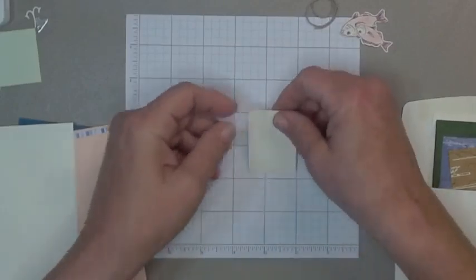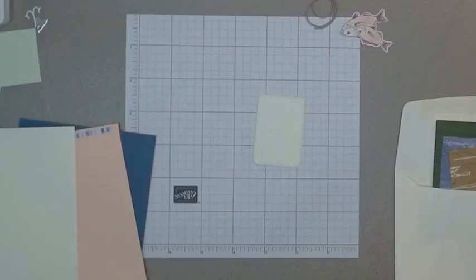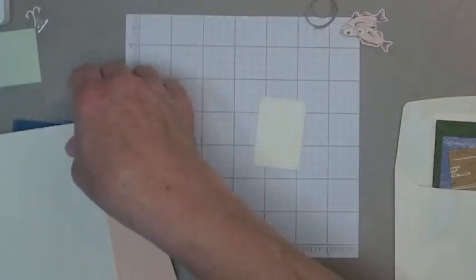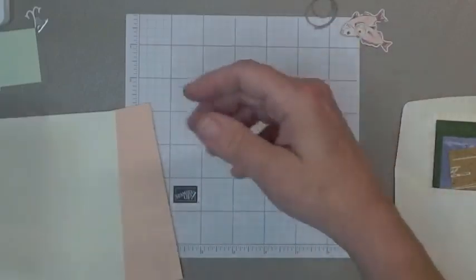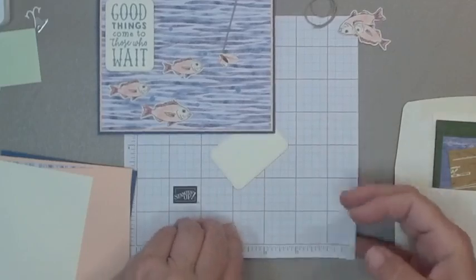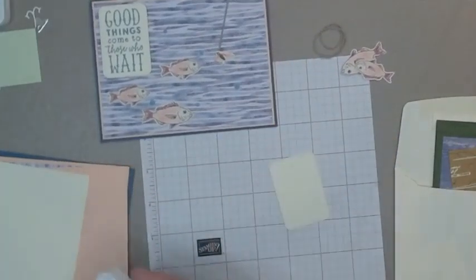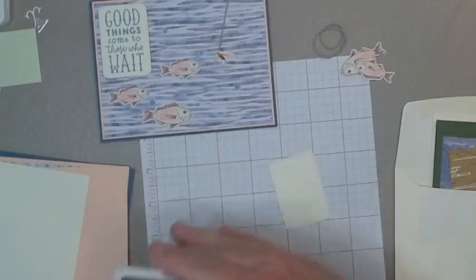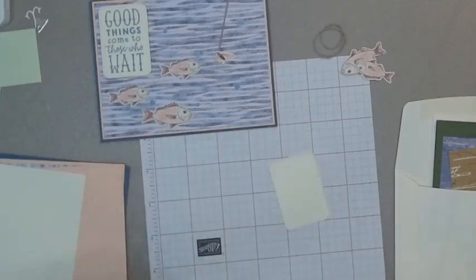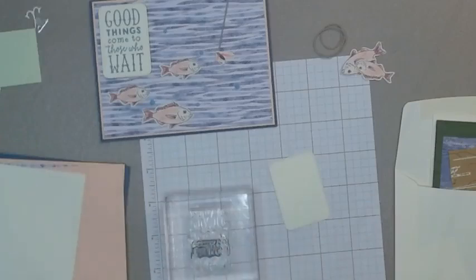I'm going to do my stamping first. And on this one, let's see. What does this one have stamped on it? Okay, let me get my sample out and put it right here. It's good things come to those who wait. You know, I thought that would be fun if it said good things come to those who bait. So we're not going to use that color ink. It would look good, but let's use the boho blue like my example.